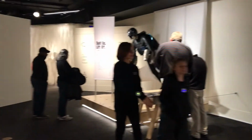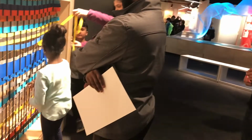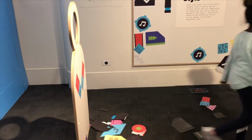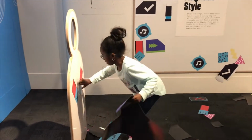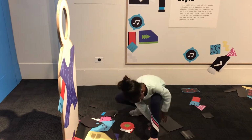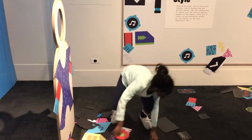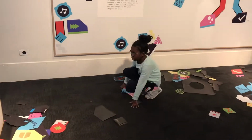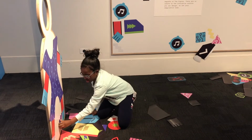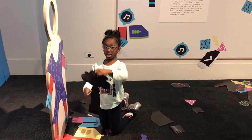There's so much to do there! I got to weave fabric, twirl in musical shoelaces, and use magnetic shapes to make a robot outfit. What do you think?